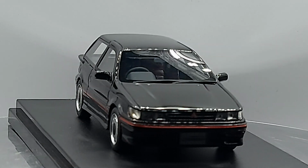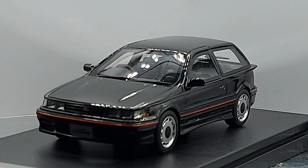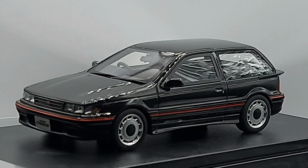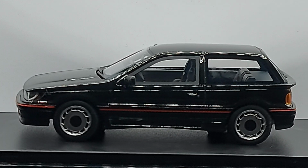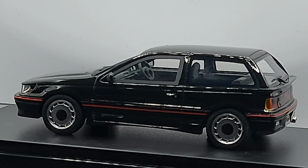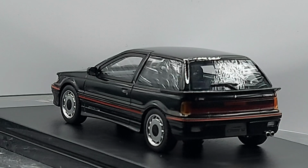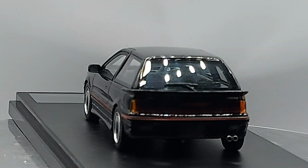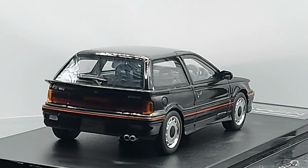Before I forget, Mitsubishi, before the year 1987, Mitsubishi Mirage Cyborg 16 valve. Now this is a cutie pie. What a good looking 80s Mitsubishi.